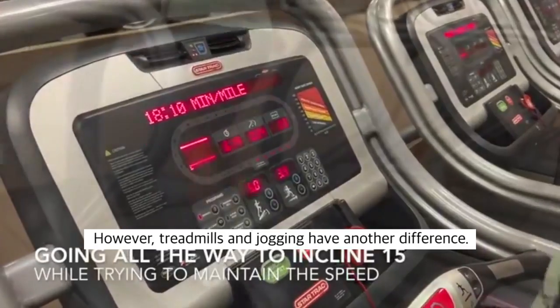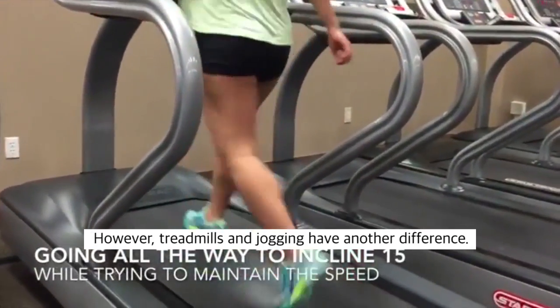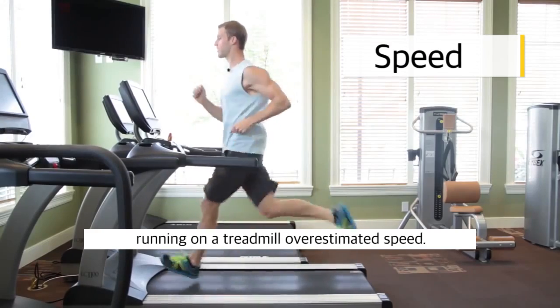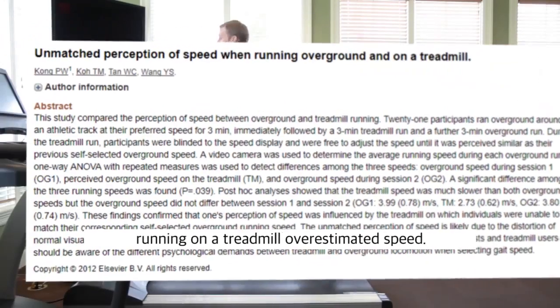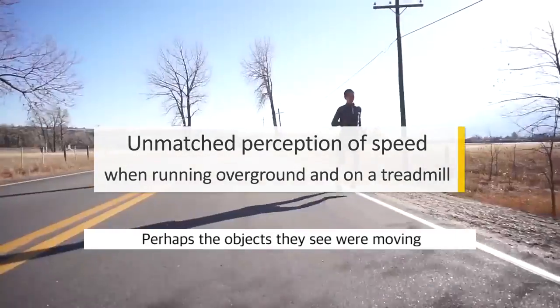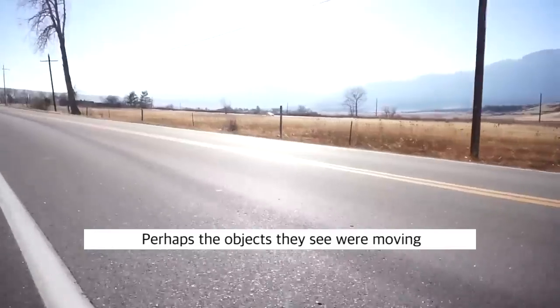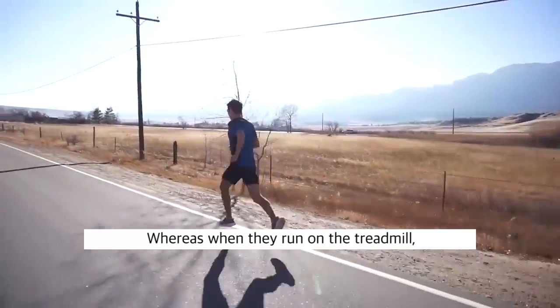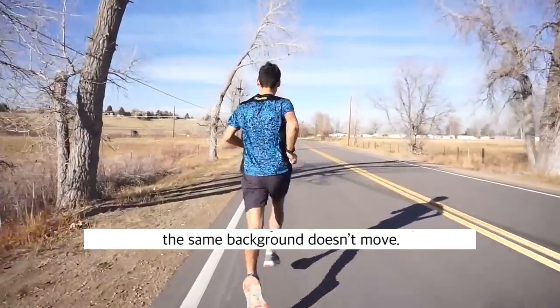However, treadmills and jogging have another difference. Another study says that running on a treadmill overestimated speed. That people run faster when they run outside. Perhaps the objects they saw were moving, and that affected their sense of speed. Whereas when they ran on the treadmill, the same background didn't move.